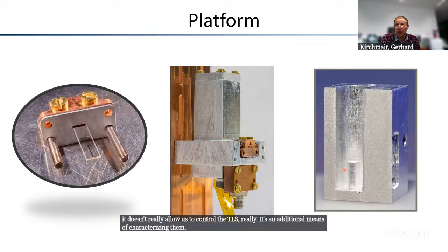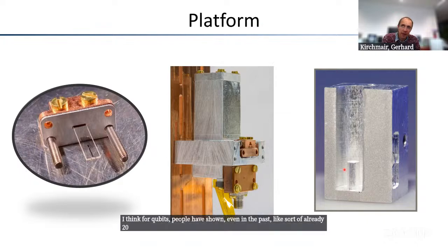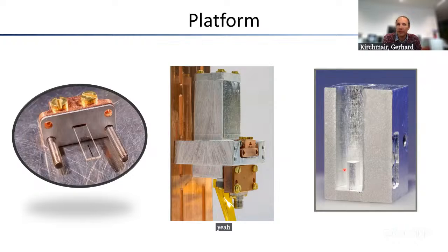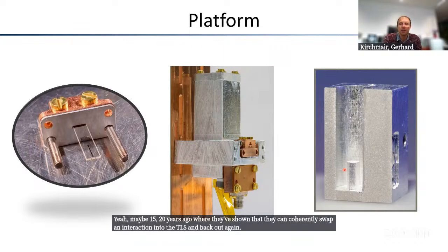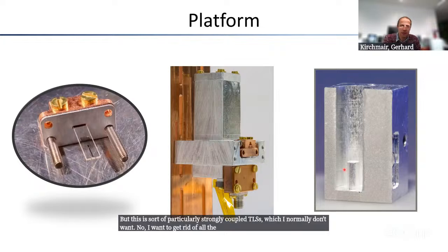I think for qubits, people have shown, even already 20 years ago, that I can couple to TLSs very strongly, and then I can use my qubit to control the quantum state of the TLS. I think there are some Martinis experiments from, I guess, maybe 15, 20 years ago, where they showed that they can coherently swap an interaction into the TLS and back out again. But this is with particularly strongly coupled TLSs, which I normally don't want. I want to get rid of all the TLSs, and if they're still there, I want to couple very weakly to make sure that my quantum circuit has the highest possible coherence time.